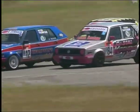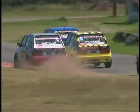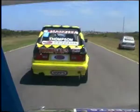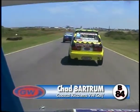Quinton Thompson is going to make it. Yes, no. He sneaks it through. Sneaky forces Bartram wide onto the verge straight away. Whoa, that was a good bit of driving from both those guys, giving each other just enough room to breathe. But that's about all you can do in that position.